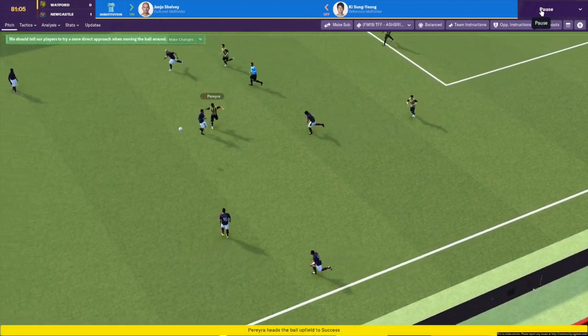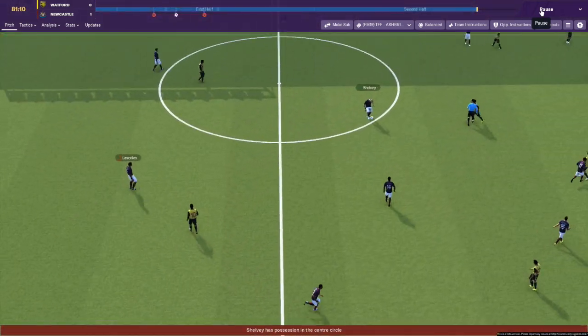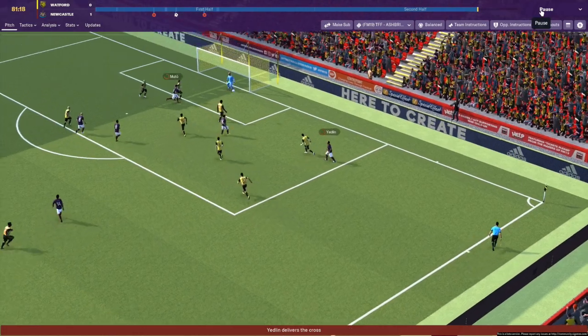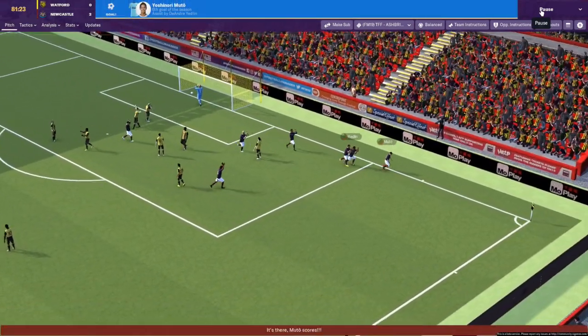But here's Yedlin with a throw. Ball cleared away. Let's not give away a lead at this point. Lascelles forward to Shelvey. Pushes it on to Perez. Out wide to Yedlin. Good position. He's in behind the defence. He puts the cross in. Muto makes it 2-0. Muto's 6th goal of the season.